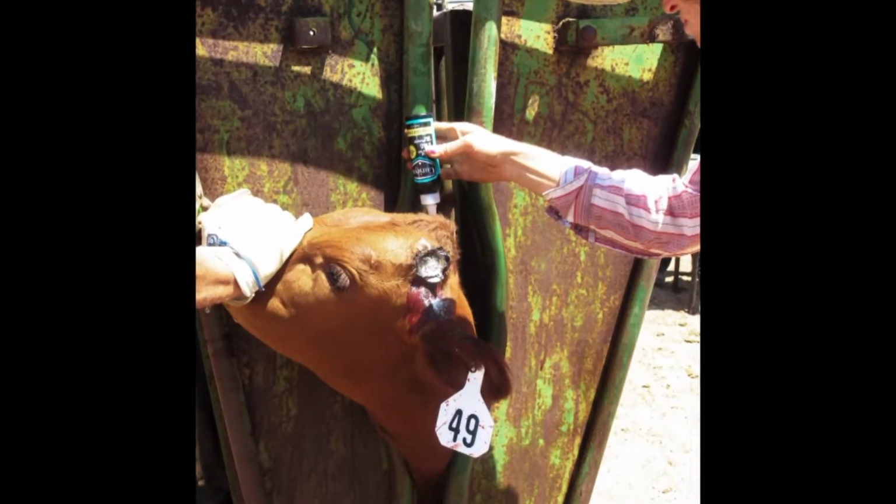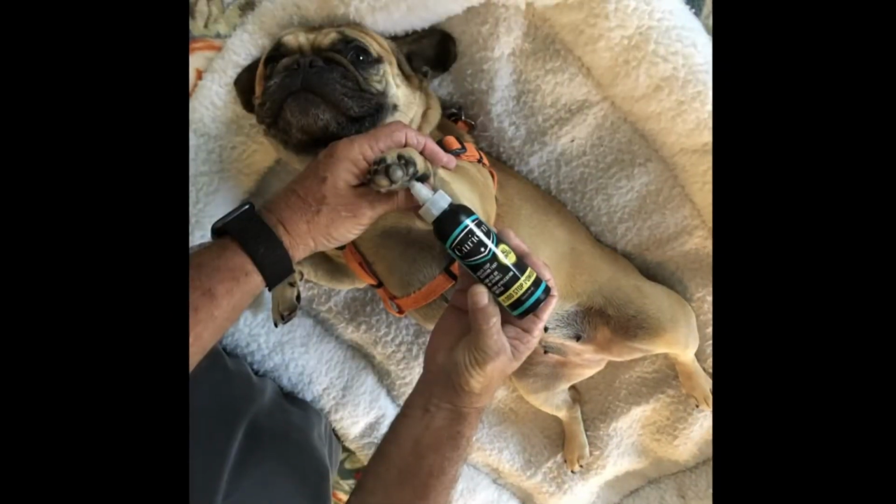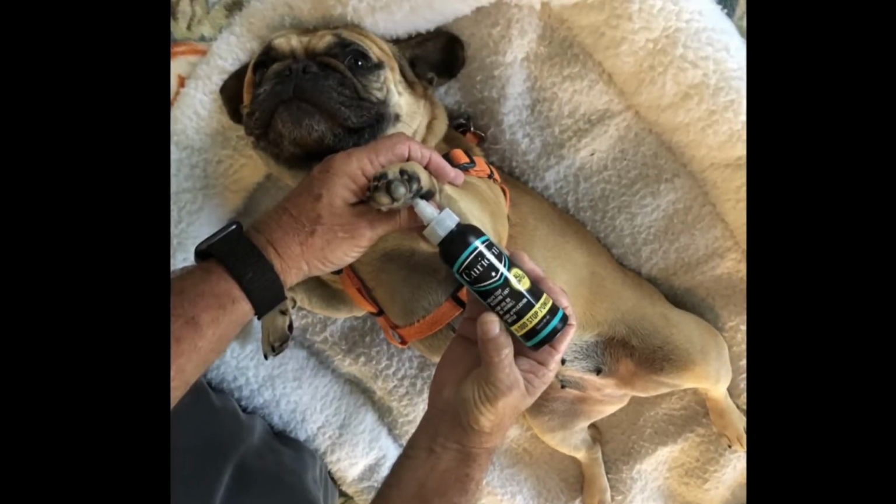Docking and dehorning cattle is another common application. It's also useful on dogs and cats when clipping nails or claws. Apply Curicyn bloodstop powder freely to the wound area and repeat as needed.